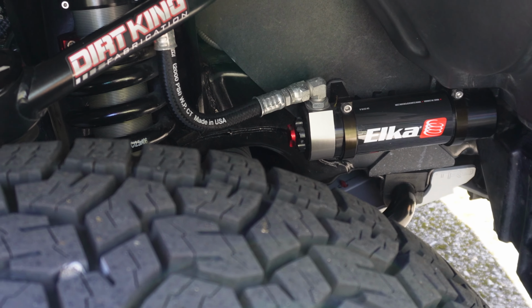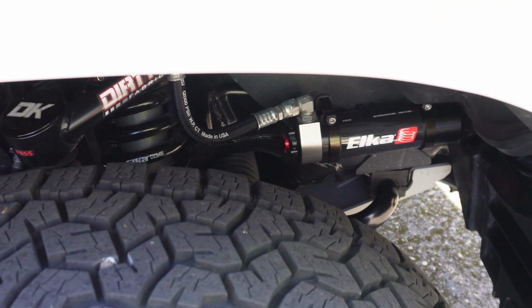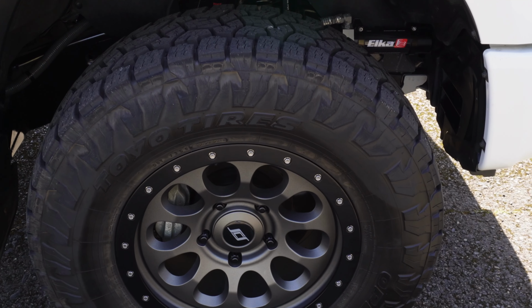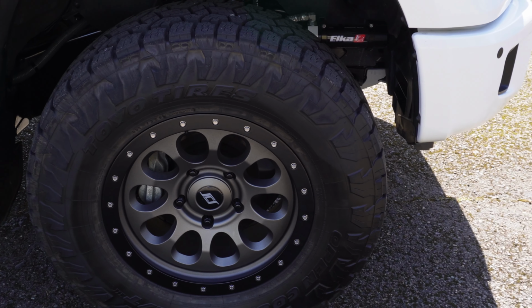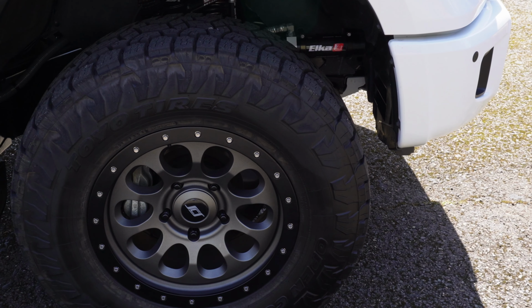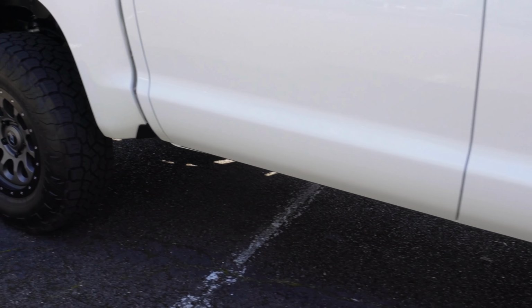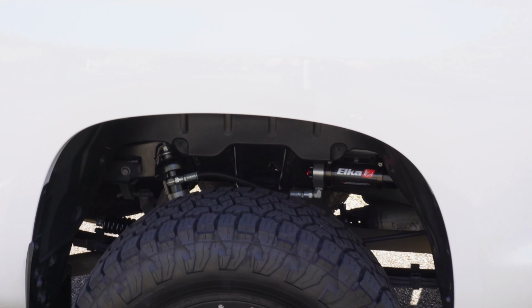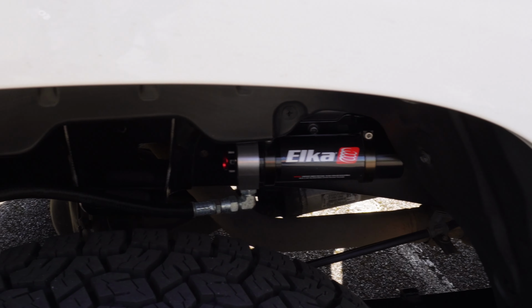You can see I put Elka suspension on it with Dirt King. These are 2.5 coilovers, front about 2 to 3 inch lift, SCS wheels. And these are Toyo 295/70 18s. I do like a little bit more tire than the lower profile with 20s. Rear, same Elka 2.5s.